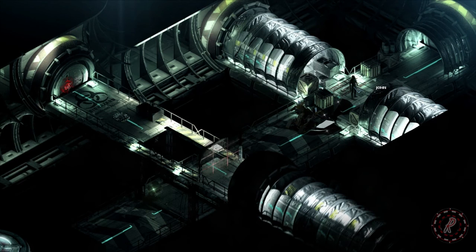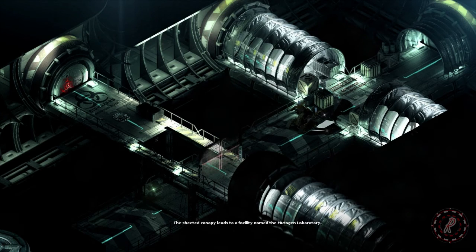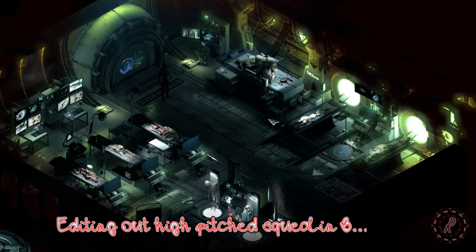When we last left off, we had gone into the birthing chamber, and I couldn't figure out a way to put those poor women out of their misery. And then, apparently, mutagen laboratory.